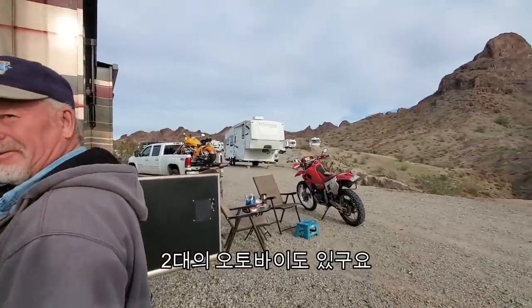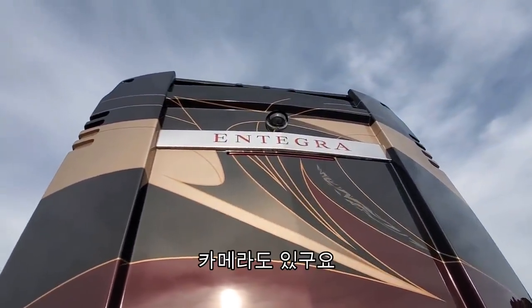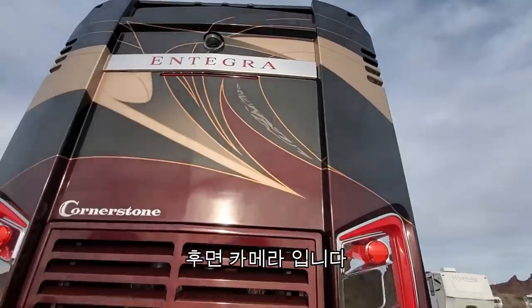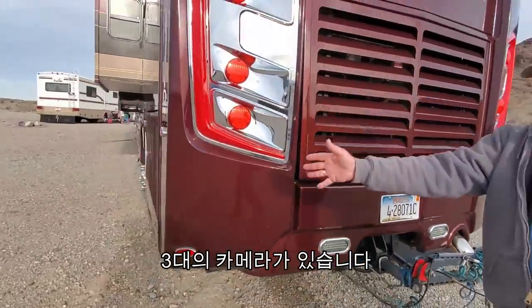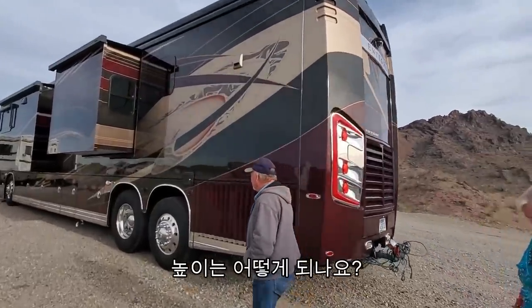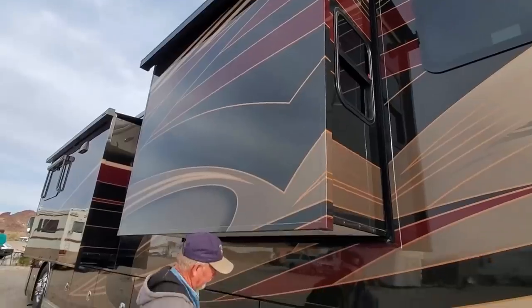You have two bikes, and then there are cameras. Yes, a backup camera. Three cameras, I think. It's got cameras on this side, the back cameras, and then on this side. Height is 13 feet. Wow.